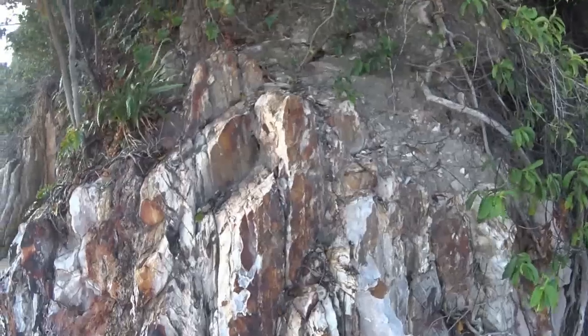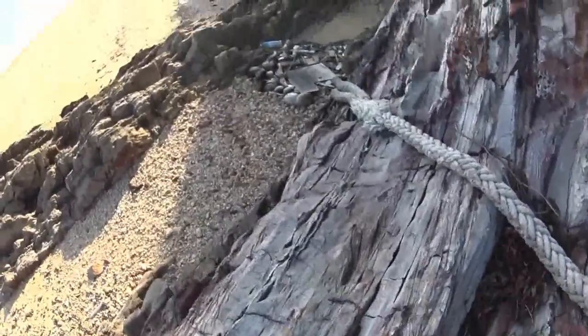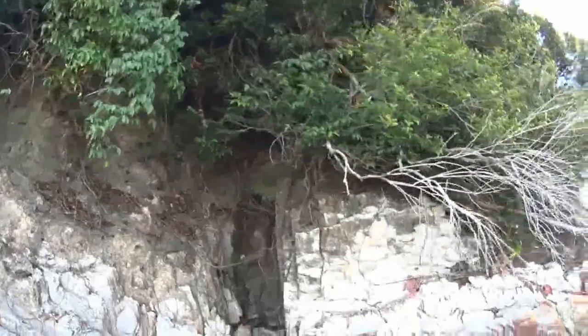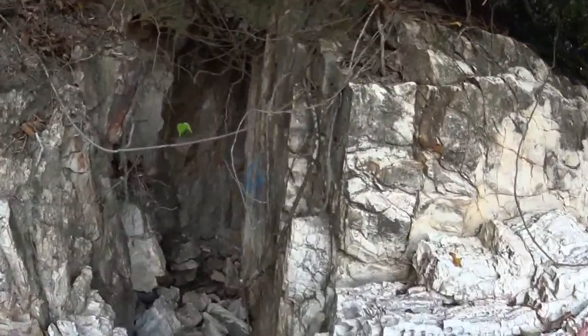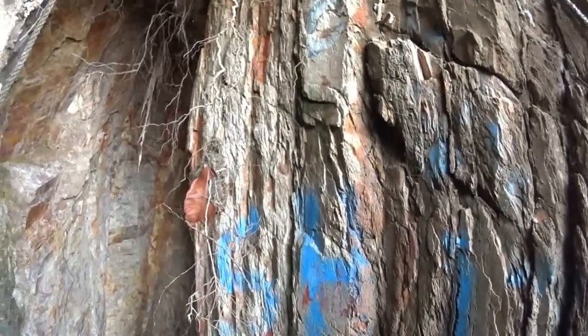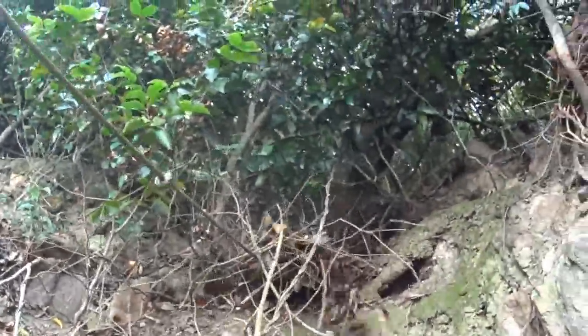More evidence that this island is built on an intrusive igneous foundation. You can see it's kind of brown. Looks iron rich. This whole island's probably made of iron. Ah, there we go. Signs of human habitation. Graffiti. Oh. Rope. Interesting. Someone has been here before.